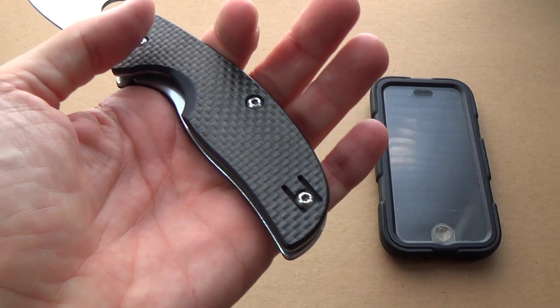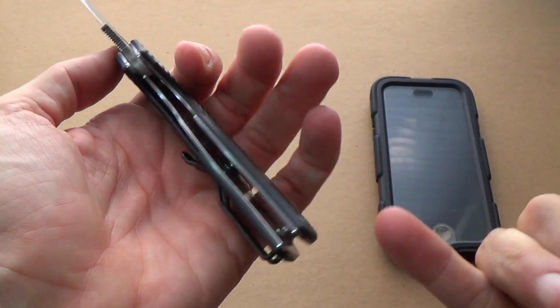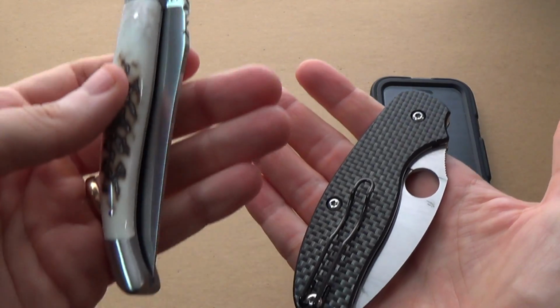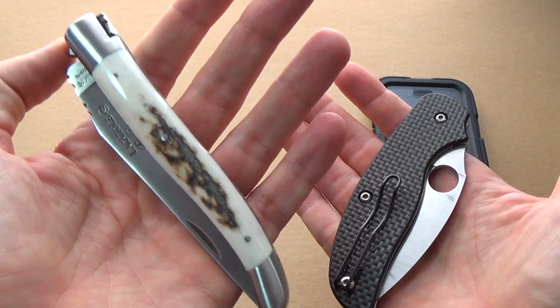And also what I love is the little clip here. You can put it on either side. It's a really nice touch, and they're beautifully made. In fact, if I'm going on a picnic or something else, then I'll usually take something a little bit more classic, a little bit more classy.